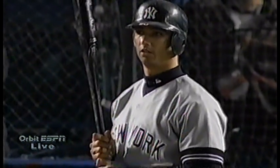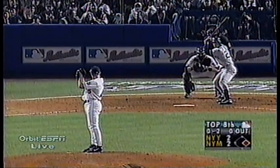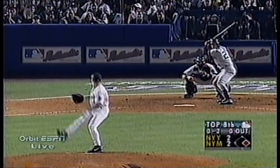You know what's exciting for John Franco is as much excitement as he had finally getting into a World Series game at the age of 40, 17 years in the big leagues at Yankee Stadium. Pitching here at Shea has to even be more special. In front of the home crowd in a World Series for the first time for John Franco. 2-strike count on Posada.